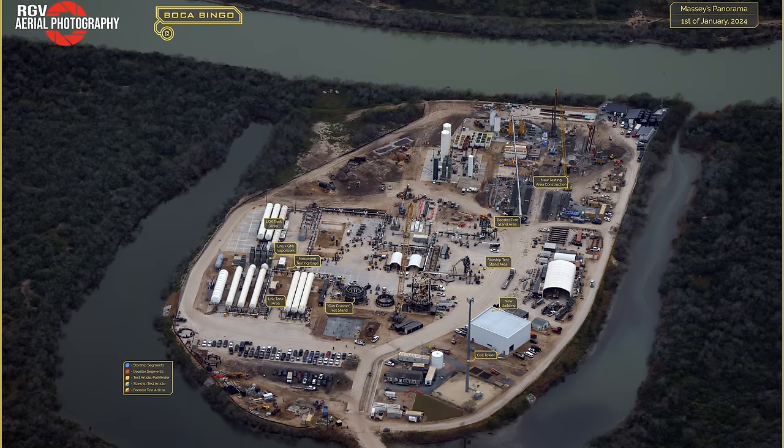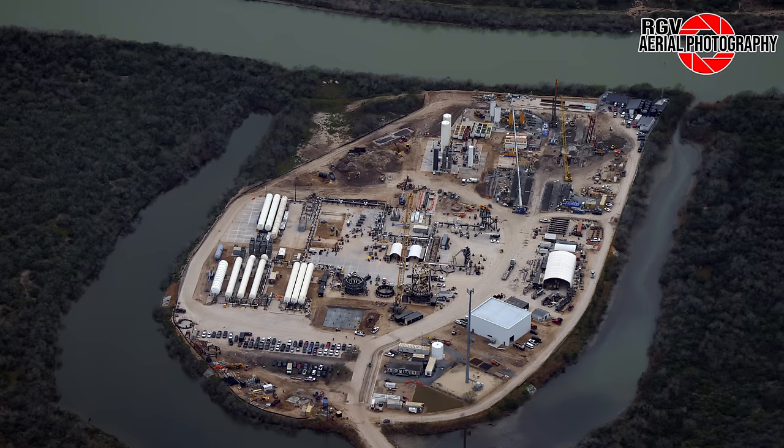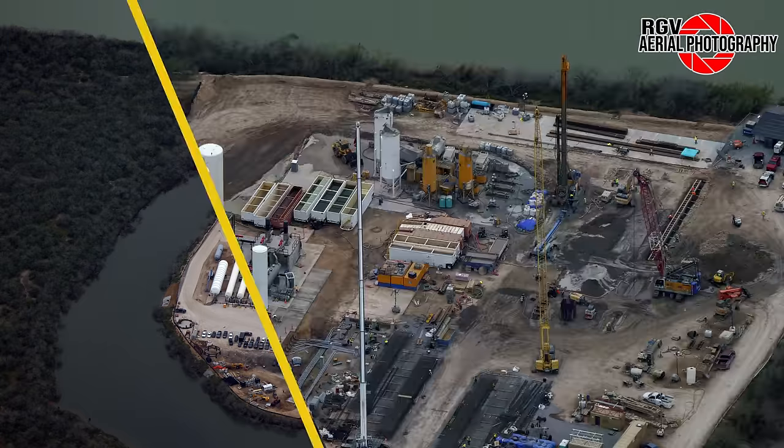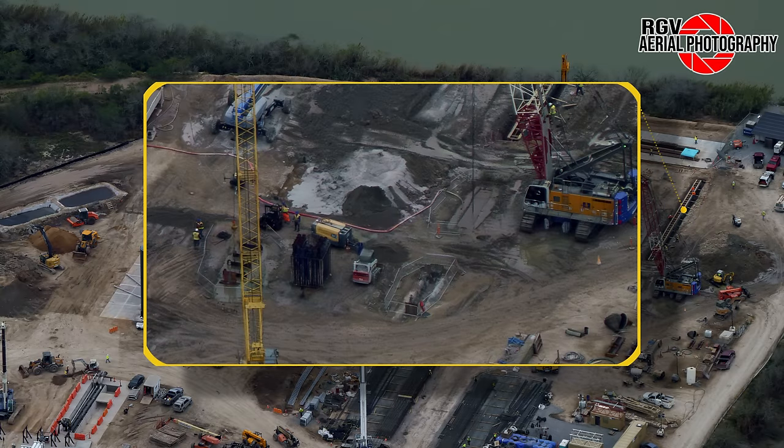The current work at Massey's testing facility has not slowed down, so let's have a look around. Here's what Massey's looked like in our previous flyover on January 28th. All areas are moving forward in this week's flyover on the 1st. Let's start at the top right-hand corner of the site where we can see progress is still continuing on the slurry wall for the in-progress flame trench.